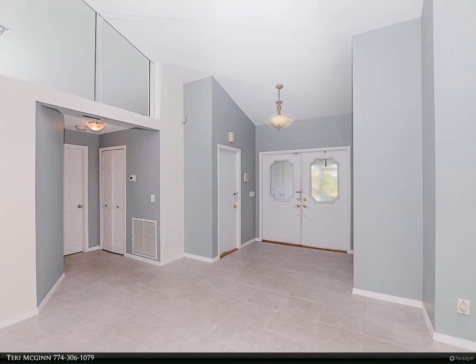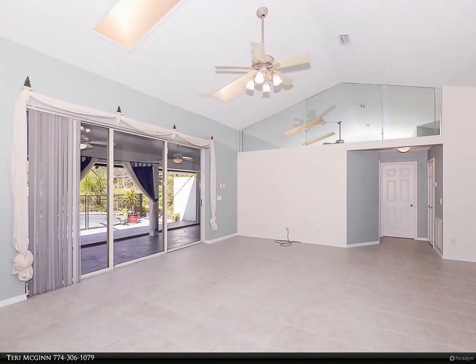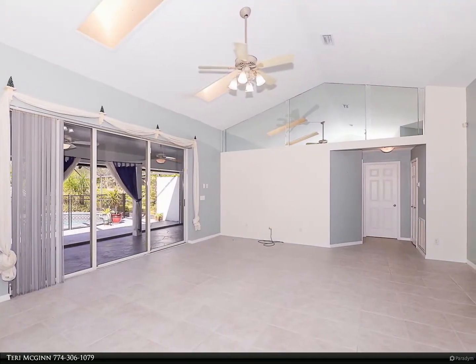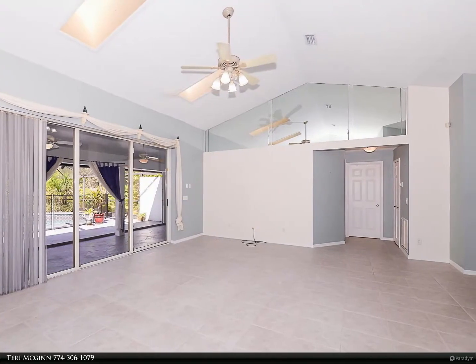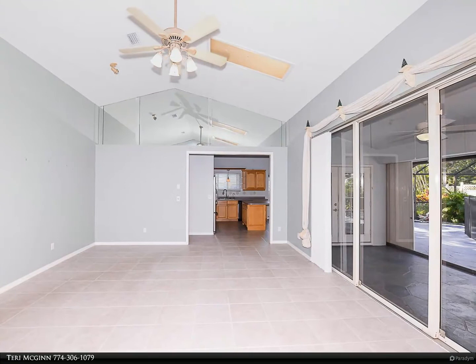Tile and laminate flooring, inside laundry room, spacious garage with new garage door, 2016. New AC 2016 and water heater 2018. This home is move-in ready and easy to show.